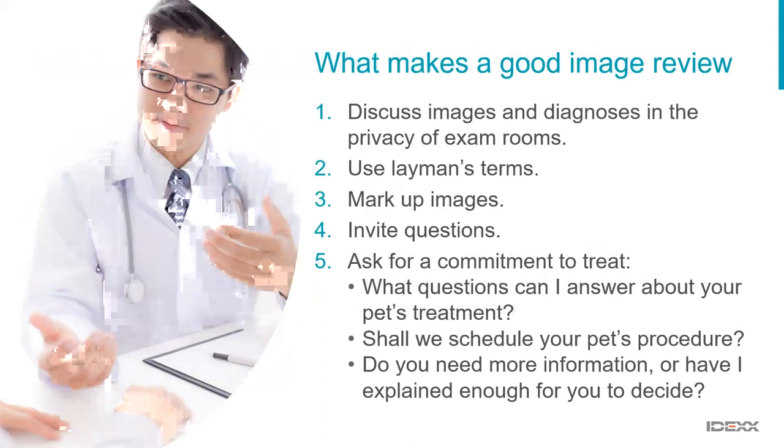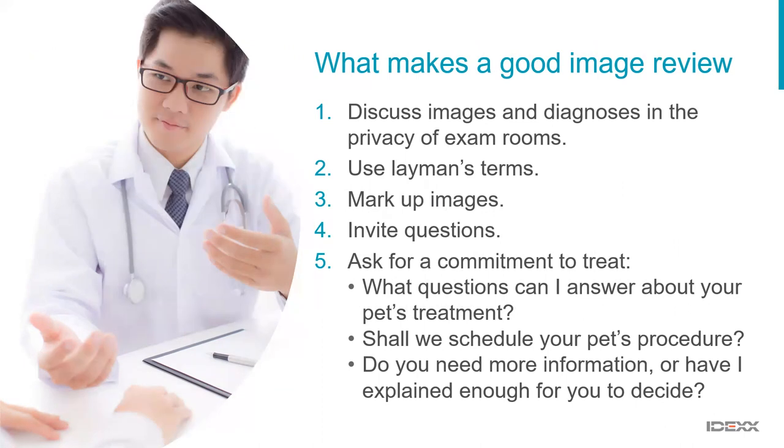Next, what makes a good image review? A few points here. First, we recommend discussing the images and the diagnoses in the privacy of the exam rooms, like I mentioned. Use layman's terms, keep it simple. We recommend marking up images. We have a very simple way we can do this in WebPACS. I'll show you in a moment. But we recommend marking up the images so that it's very clear what you're looking at, what the area of interest is, and that will help us pivot into what needs to happen next.